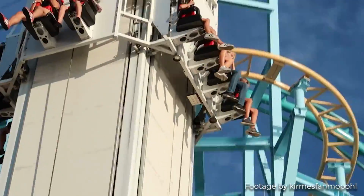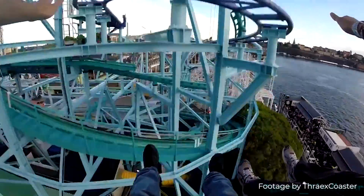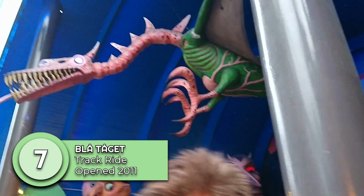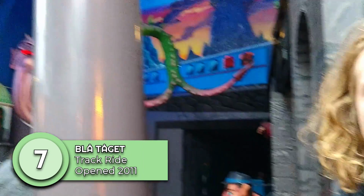Overall, just a really good drop tower, and it really combines the fun by giving two different experiences. At number 7 is Blåtoget. This is the park's signature dark ride. It is a Gosetto dark ride from 2011.